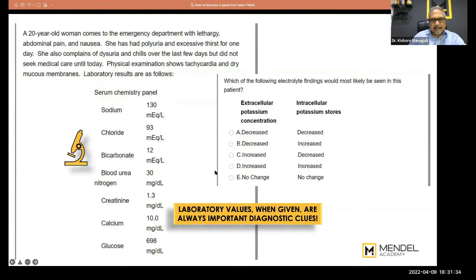Now, the other clue that I must tell you about is there are a lot of questions which carry lab results. So whenever you see a list of lab results, never ignore them. They are always going to have the diagnostic clue in it. Most of the time, the lab values themselves will tell you the final diagnosis.